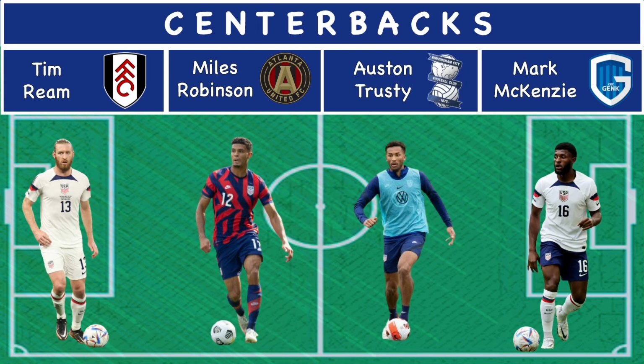Alright, looking at our center backs, we have Tim Ream, Miles Robinson, Austin Trusty, and Mark McKenzie. So the initial four, I don't really have a problem with any of these four. I think they're all decently good. Tim Ream especially is playing really well for Fulham right now and deserves to be here. Mark McKenzie as well. I'm okay with Miles Robinson being back because he's had the ACL injury, so we want to see what he has to offer, although you would expect him to be in that domestic camp in April. Austin Trusty, another left-footed center back, is playing pretty well in the Championship.